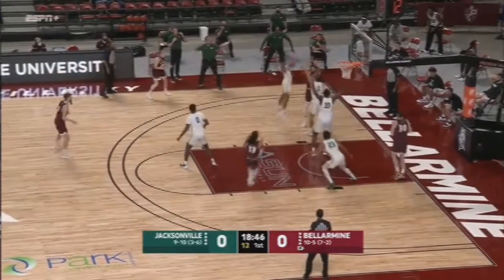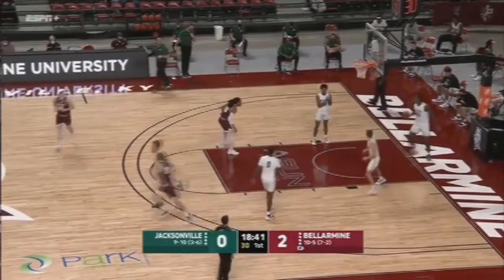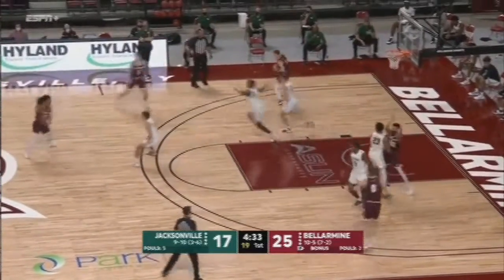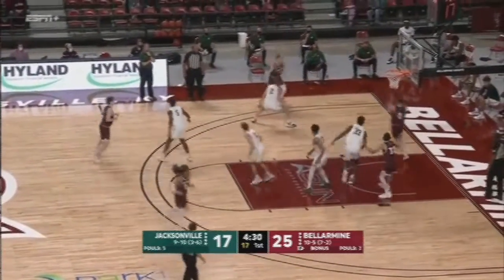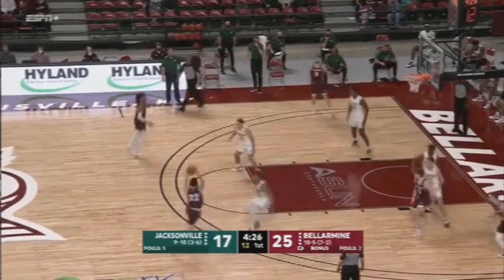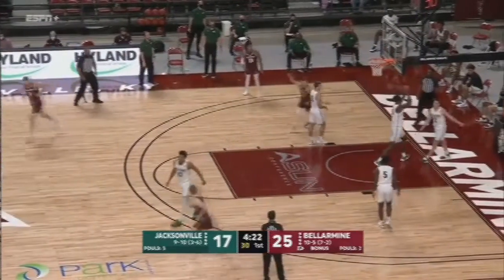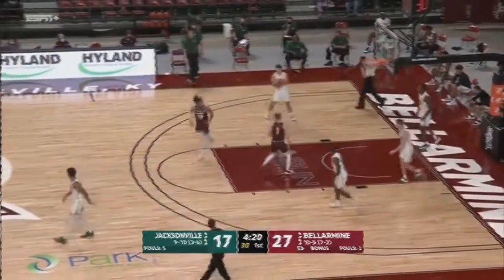Out there was C.J. Fleming, Ethan Claycomb, Dylan Penn, and Nick Thielen. And there's Penn with the floater. Turnovers committed by Jacksonville now. Bellarmine trying to add to an 8-point lead. Knights have led by as many as 13 in this first half. Bradshaw threads the needle to Betts. And Bradshaw does it again.